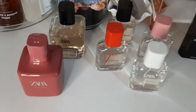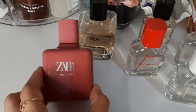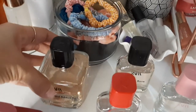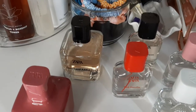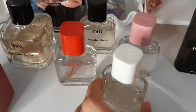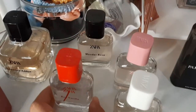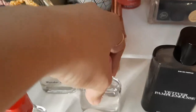These are the rest of my Zara perfume collection. I have this, which is the Pink Flambé. I also have the Gourmand Addict, which they say is a dupe of YSL Black Opium. I have the Femme. This is the 30 ml. I've got 4 of them, and I have the Red Vanilla, Wonder Rose, and this one is such a favorite of mine. It's the Orchid.